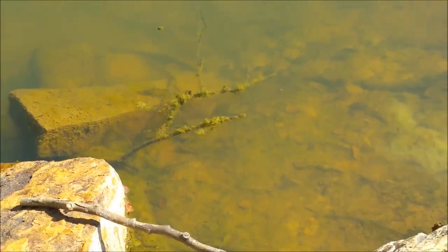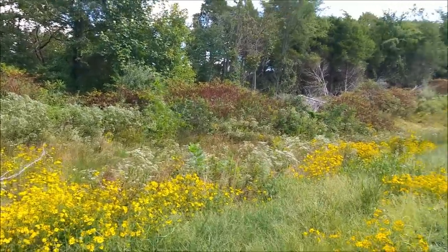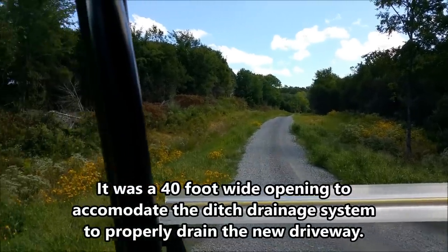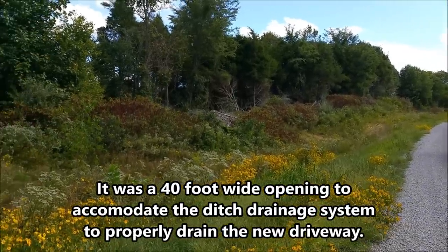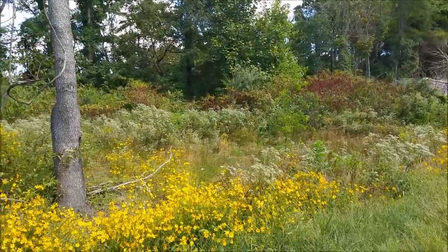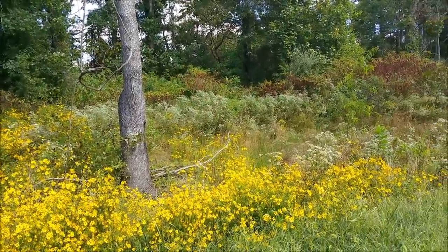I'm sure the water is pretty darn warm here. Perfect for them. When we were putting the driveway in, we did have to clear out a path of road here, which went right through the woods. And there were a lot of people that were upset and wondering why we did that and all the trees that we killed, etc. And we understand that, but there is so much new life out here because it now gets sun. It was in the shade before.